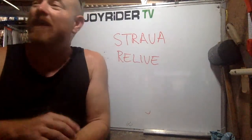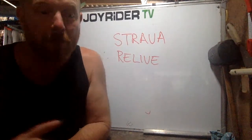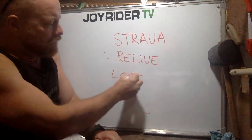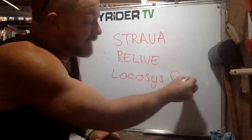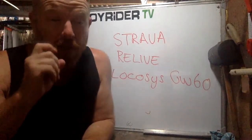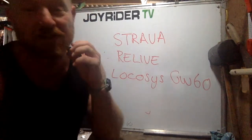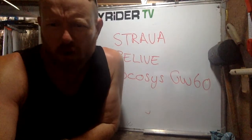Or otherwise, there are so many GPS watches available. I know it's a bit of a minefield. So I settled for the Locosys, spelt like this, Locosys GW60. And I've had my Locosys GW60 now for about 4 years, and she's still going strong. And I like that one because it gives many statistics. All right, there we go.